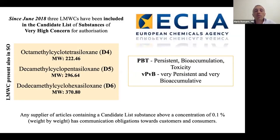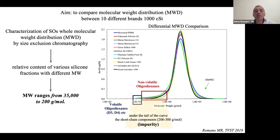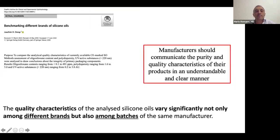So what we wanted to do is just to compare the concentration of low molecular weight components in 10 different brands of silicone oil that are on the market. So basically, with chromatography, we compared the area under the tail on the left of the curve, so the short chain components. And what we found in this paper that we published is that there is a big difference between the concentrations of low molecular weight components in different silicone oils on the market.